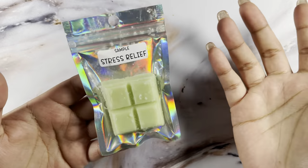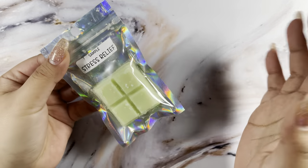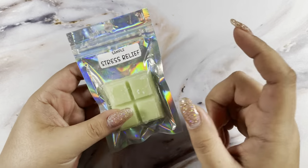And then I have an order from Black Magic Melts. So this is the little freebie called Stress Relief. This smells so good. I love this.